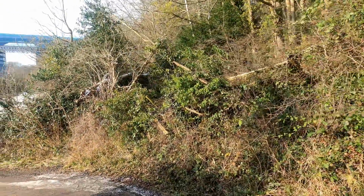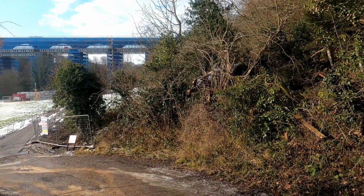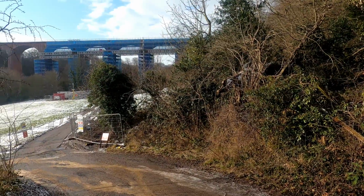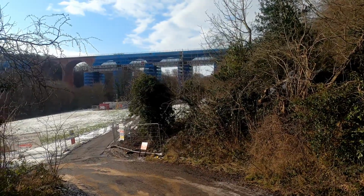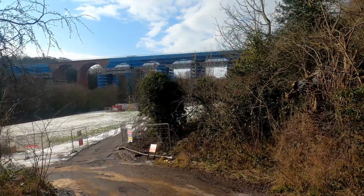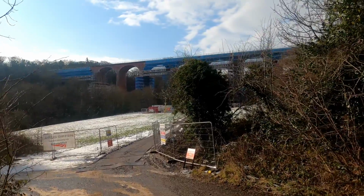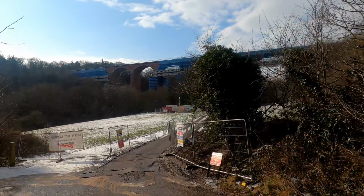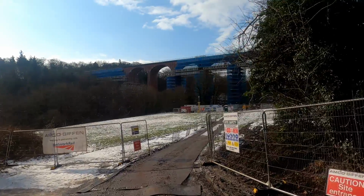So Skelton Viaduct just appearing, and all the blue protective fencing around it from the work that's been done to it, from the maintenance work, I guess. And here the guys working away. Hopefully we can get through to the other side and on into the woods on the Cleveland Way. What a feat of engineering.